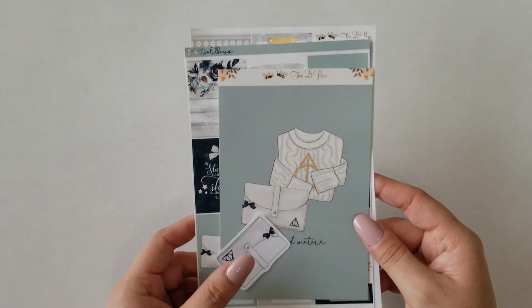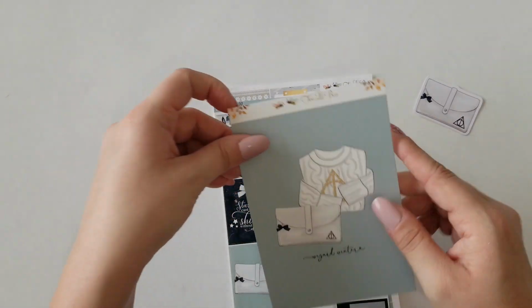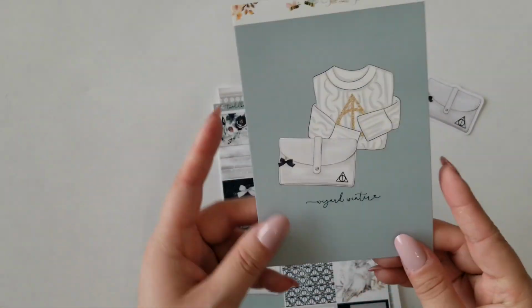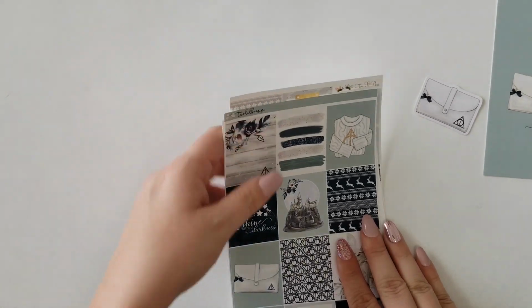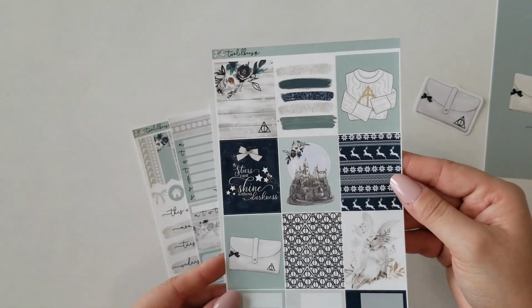Next up, I have a small order from Two Little Bees. This is the freebie die cut that came with my order and the journaling card. It is plain and blank on the back, so you can washi that thing up. And then I got this kit. It's got 4 pages. So these are the full boxes.